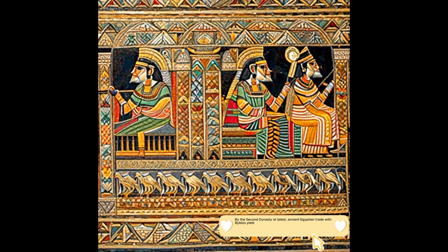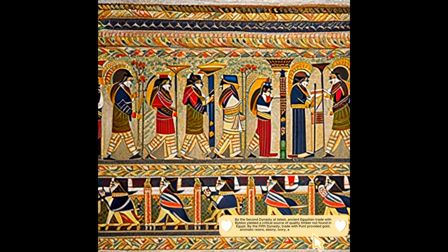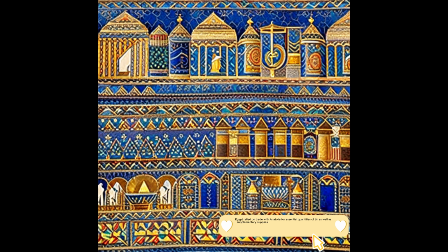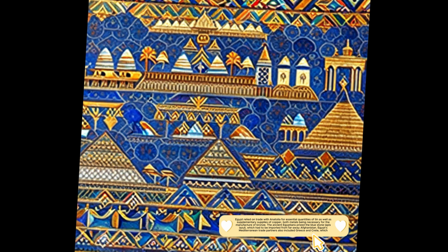Ancient Egyptian trade with Byblos yielded a critical source of quality timber not found in Egypt. By the Fifth Dynasty, trade with Punt provided gold, aromatic resins, ebony, ivory, and wild animals such as monkeys and baboons. Egypt relied on trade with Anatolia for essential quantities of tin as well as supplementary supplies of copper, both metals being necessary for the manufacture of bronze. The ancient Egyptians prized the blue stone lapis lazuli, which had to be imported from faraway Afghanistan. Egypt's Mediterranean trade partners also included Greece and Crete, which provided, among other goods, supplies of olive oil.